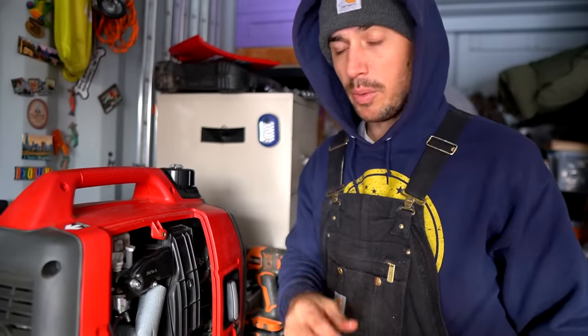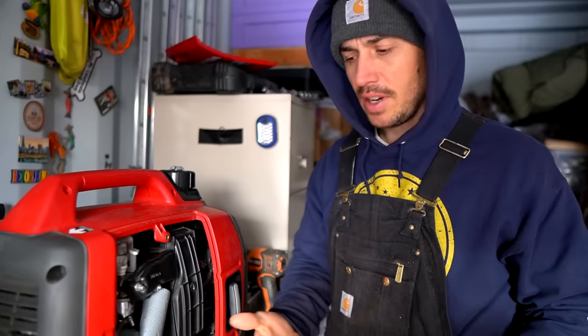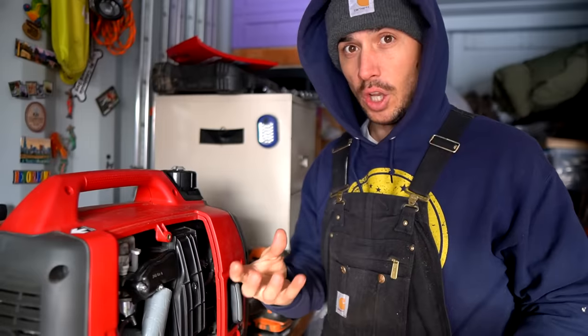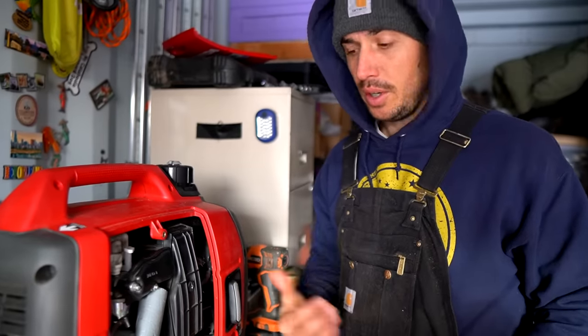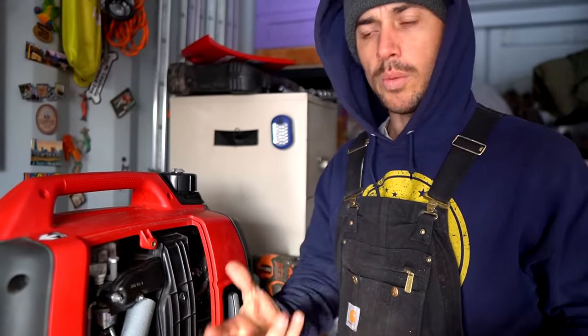You're not gonna harm the motor, but when it's not good is when it starts getting really cold, like under 10 degrees Fahrenheit. The oil in there is too thick, and it's gonna think that it's low on oil because it's not moving around in there. It'll basically tell you that it's low on oil, it'll shut off, and you'll have to bring this generator inside the house and warm up the oil.